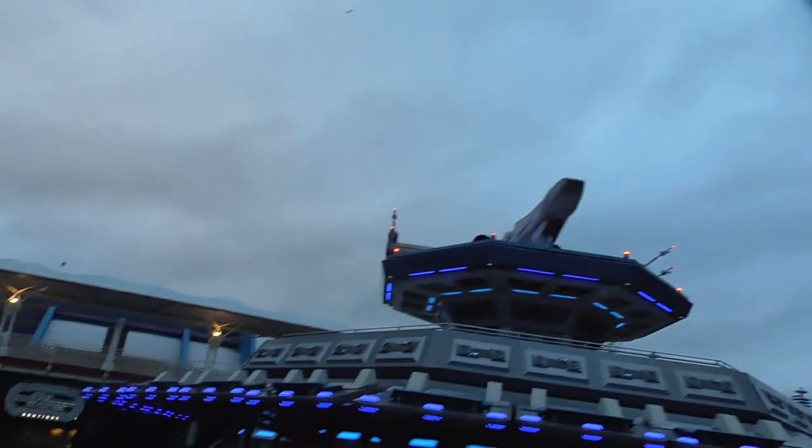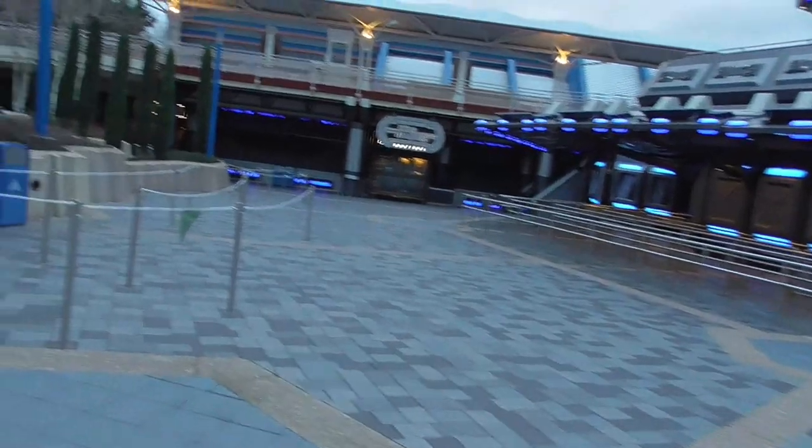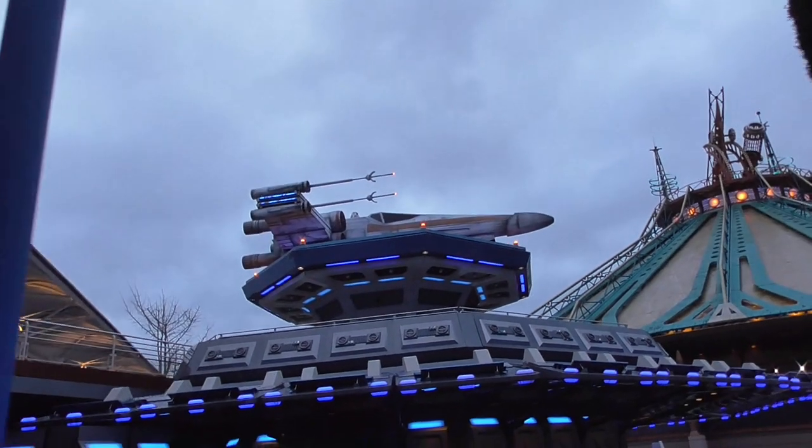So here we go, 5 minutes, although people are standing there doing nothing, which doesn't look good. Oh, they are letting them through. So here we go. We have an X-Wing up there. Oh, there was a better shot earlier. Yeah. Star Tours. There it is, the X-Wing.